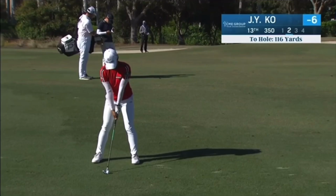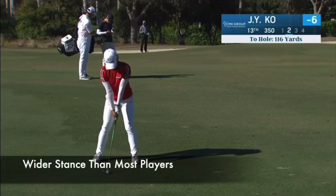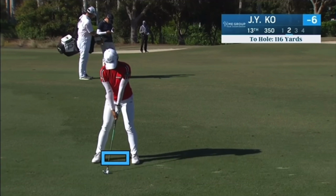From the face-on look here, we can see this another iron shot going into the green, just a wedge shot, and quite a wide stance. This is something that I really wouldn't have a lot of players do, that wide of a golf stance for the wedges. You do have to have the flexibility in the hip joints, the flexibility overall, to be able to rotate properly with a wide stance like that.